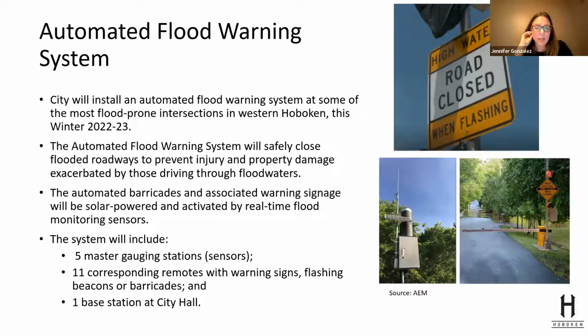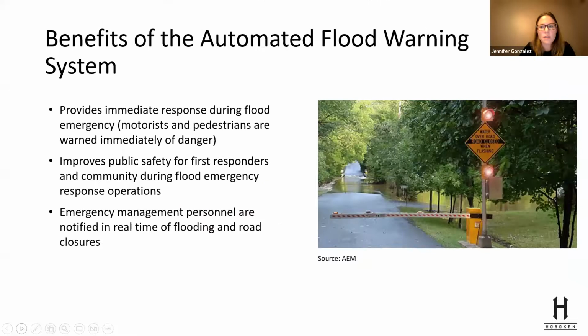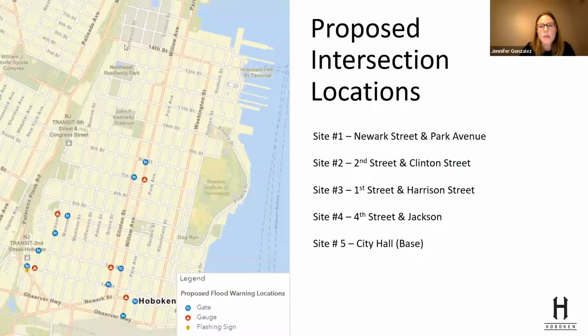Well, our hope is that these barricades and signage serve to educate the community that no one should ever be driving through flooded intersections. Yes, I do believe that it will deter some additional traffic going west on Newark. Not sure about specifically First. You said First between Monroe and where? And Madison. And actually, if we flip back to that map, that might be helpful to see. Because cars will not be able to go east on First Street. Oh, not that one. That's great. Thank you very much. They will not be able to go east on First Street from Patterson Avenue.